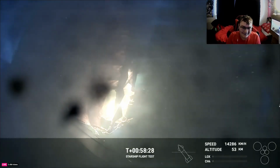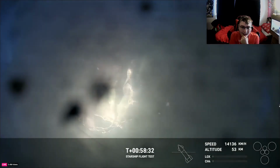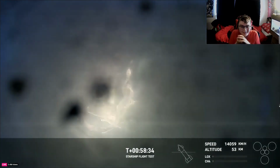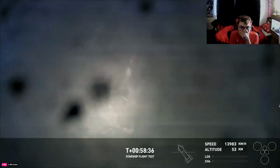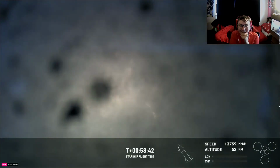Now, ultimately, the data is the payload today. We've been saying it multiple times. Our teams are sitting reviewing data live, learning where the hot spots are. Oh my God, look at the flap. As you can see, there's an obvious hot spot there with the flap, and learning how we can improve this design. Oh my God. The goal was to get as far through this high heat re-entry as possible.